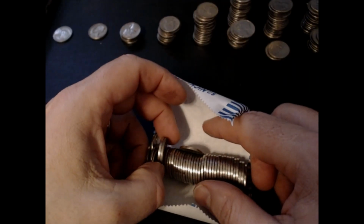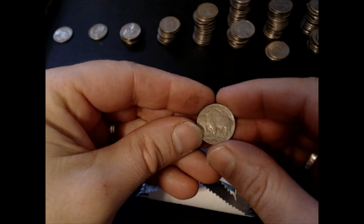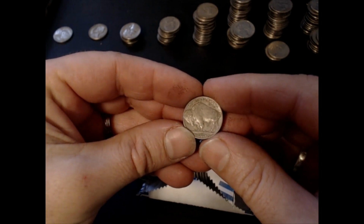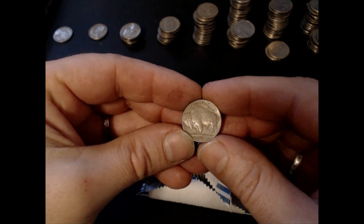This looks like a good one here. What are we going to pull out here? Oh my gosh. Oh my gosh. This was just a fluke. This is my first box, but I've only done this once before. You guys are seeing this? That is a Buffalo nickel.